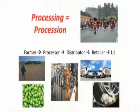Processing, the procession in which a food starts out in the farmer's hand and ends up in your hands and in your mouth. Between the farmer and you and I are the processor, the distributor, and the retailer. So these images show the process. The farmer in the soybean field, the good-looking, healthy soybeans, the processing plant, distribution, and ultimately what appears in the metal basin, which is vegetable shortening.